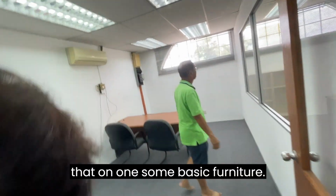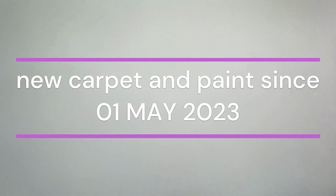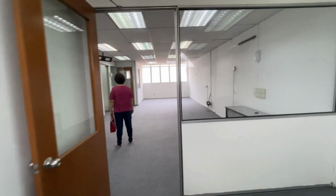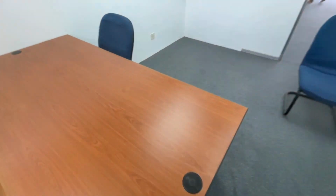Some basic furniture. Okay, can you see something in the room? The room is very nice. New carpet, freshly painted walls. Okay, here's the window. Newly painted wall, one old aircon for you, a lot of shelves for filing.